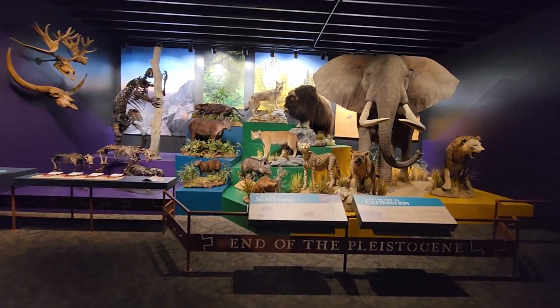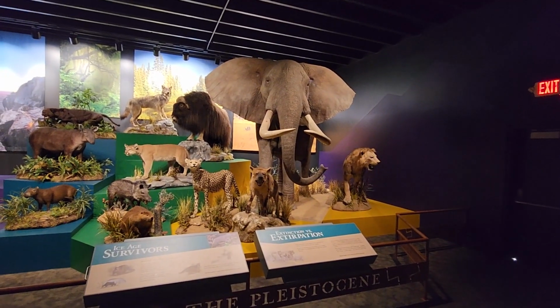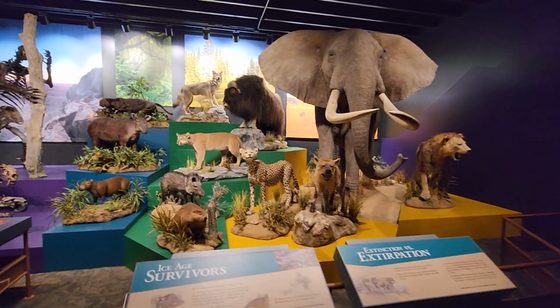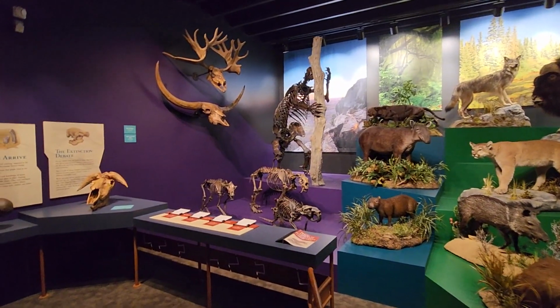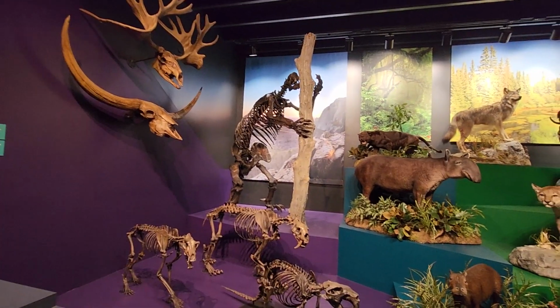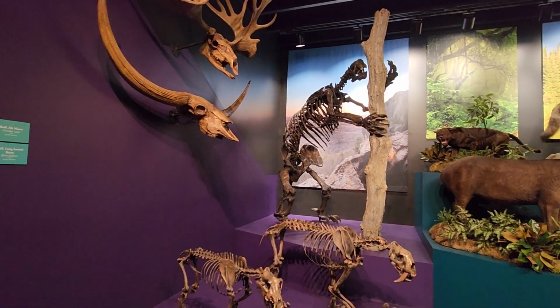Look at these guys. Now I know that elephant, he's been here a long time in the museum. Yeah, he's one of the original ones. I think the lion is too. A lot of these are some of the original animals they've had in the museum for ages. Check him out over there. Yeah, some of these you definitely don't want to run into in the woods.